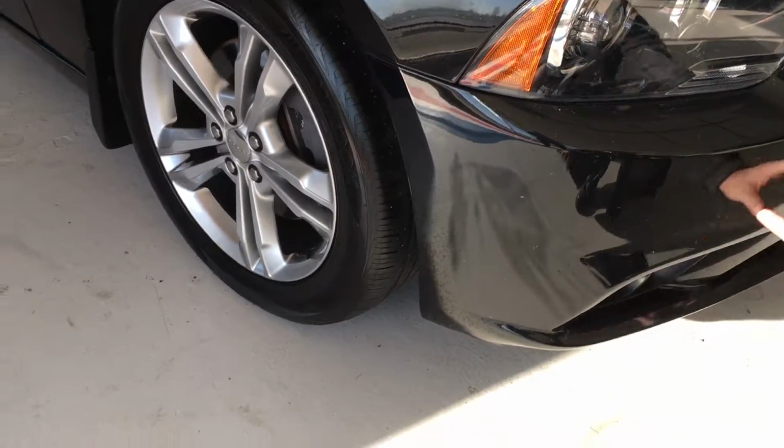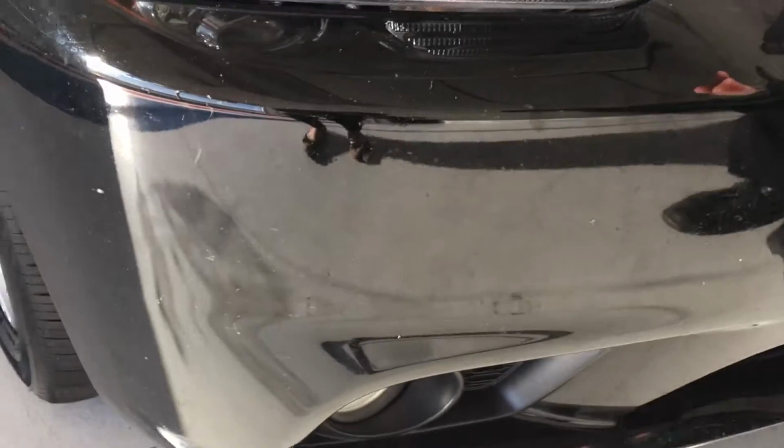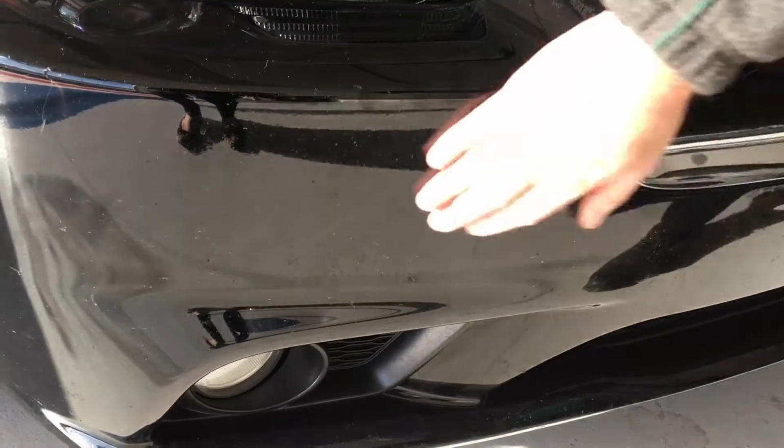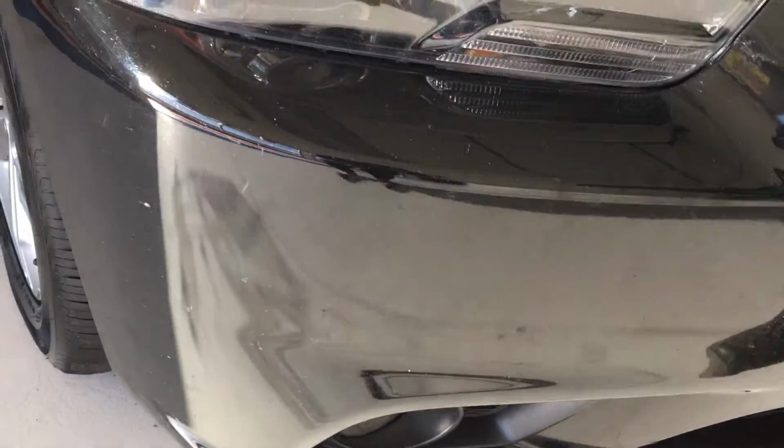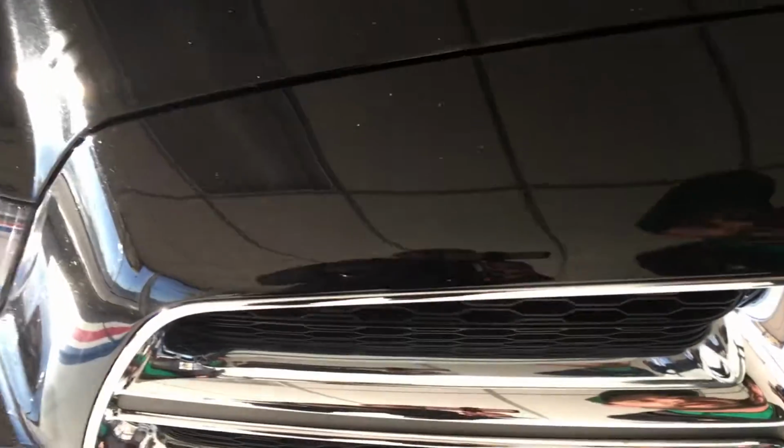Down here we do have a little bit from just bugs. Really, you know, bugs could kind of eat into the clear coat if you don't clean them off right away. We just have a couple little bug spots through here. Again, something every car has, but we're trying to pick this one apart a little bit today. We got a little stone chip right there. I would rather be a little over picky than under picky.